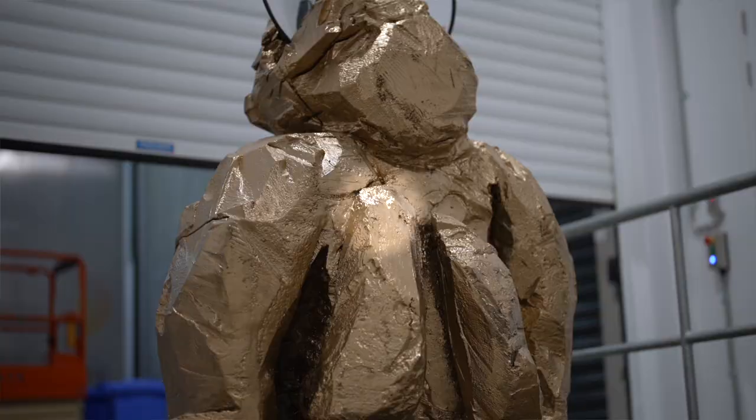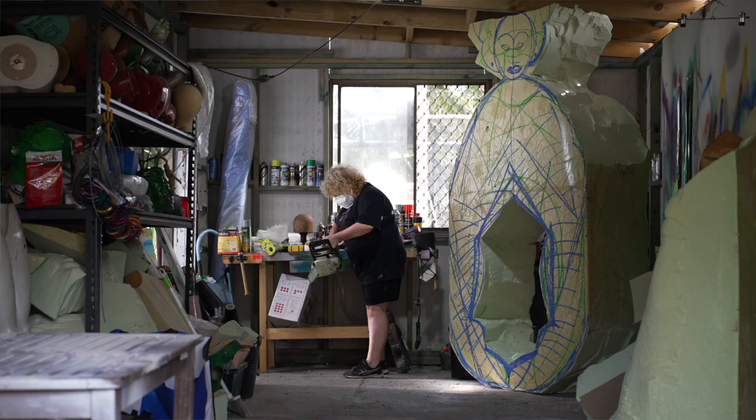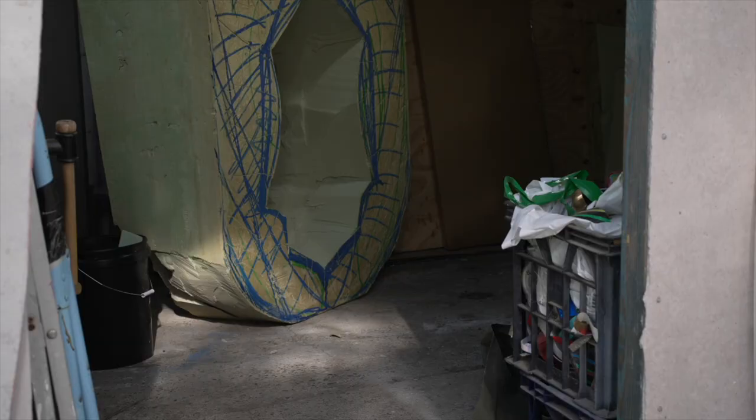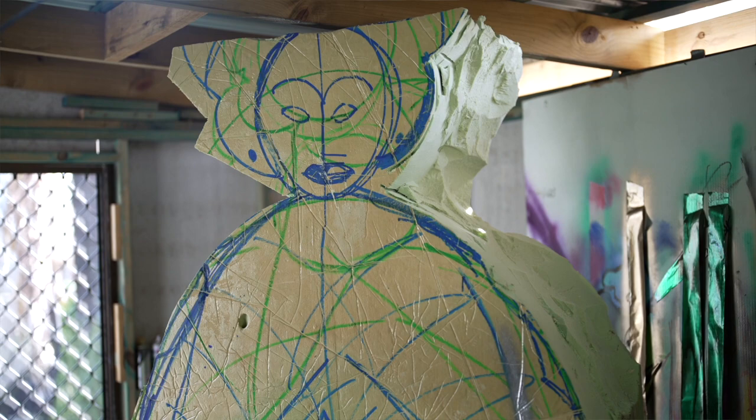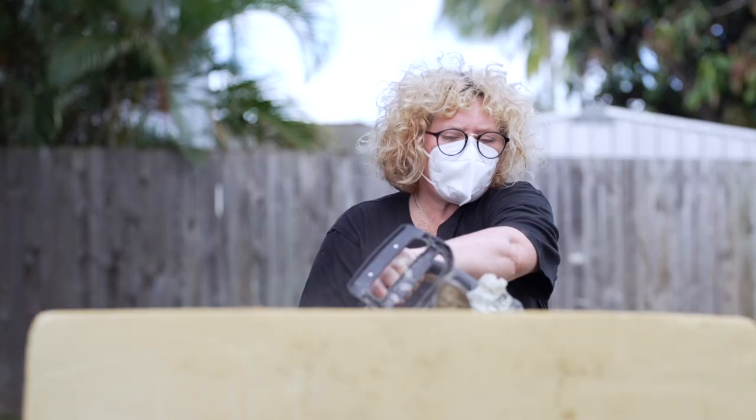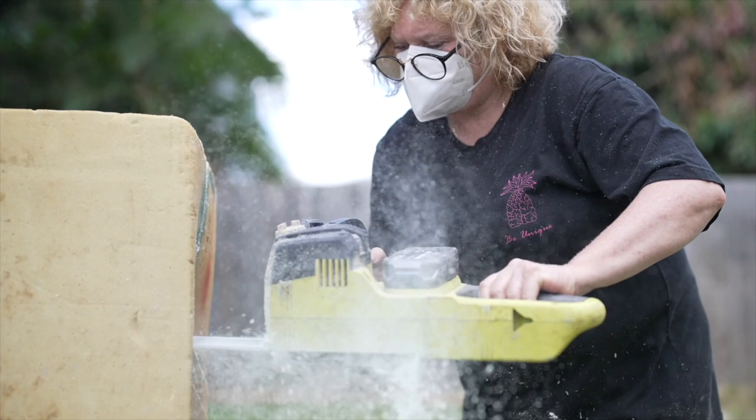Vulvarine is a sculpture that I made in 2021. It's the first time I'd made a sculpture made entirely from closed cell foam. It is then covered in resin and kind of almost like a light fiberglassing, and then she's spray painted. And I carve her with a chainsaw and knives and hand saws, and so she's hacked away as if she's come out of stone.